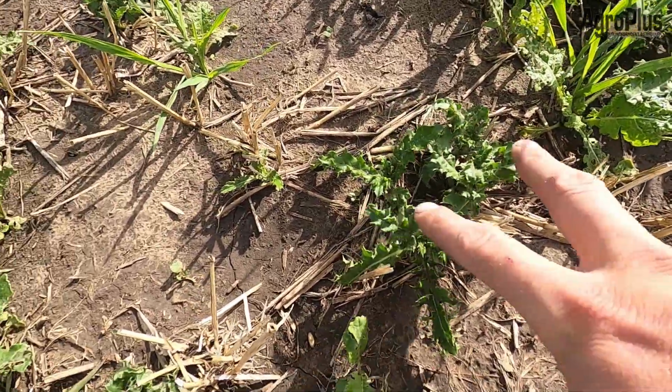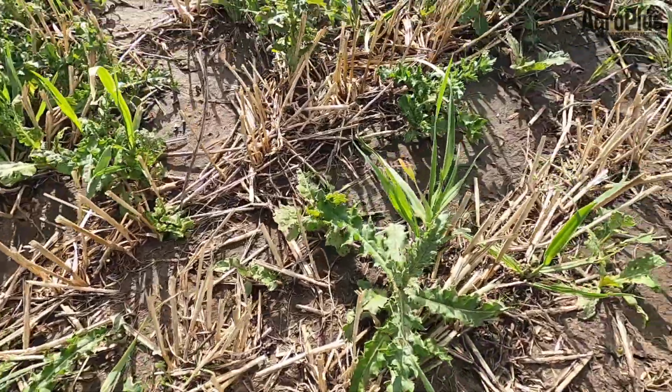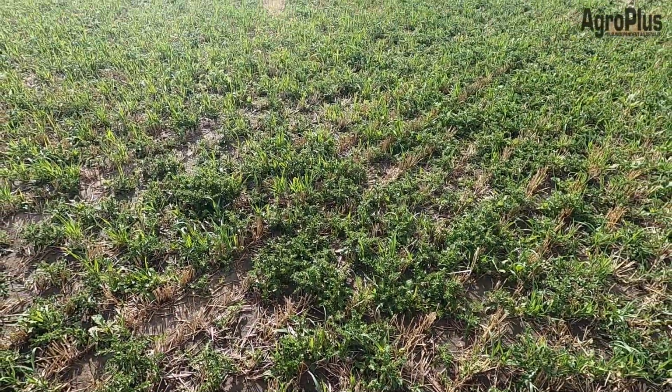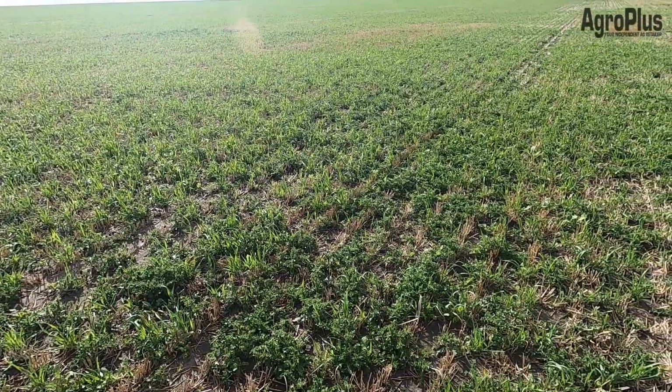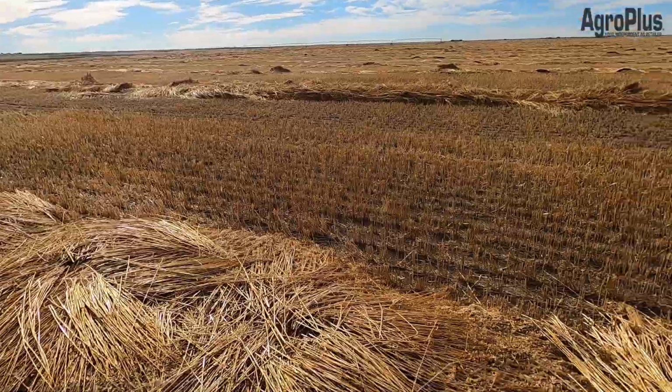And you can also see we have a huge problem with Canada thistle in this field. There is very thick patches of Canada thistle, and there is no effective weed control for Canada thistle without also taking out the brassicas.